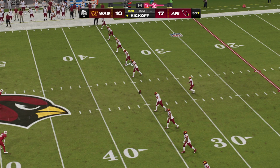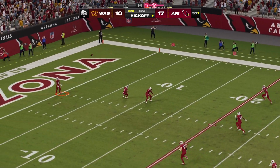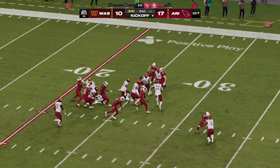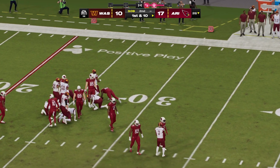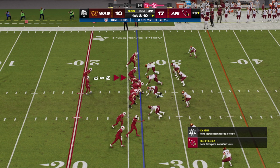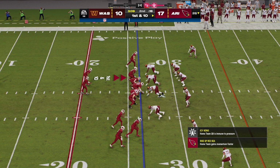Kick team out there for the Commanders as they send this one away. This fielded right at the goal line. And he takes this near the 25. Just a little pass there. Call it the 26. Arizona's offense at the line, ready to get their drive started.